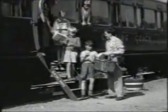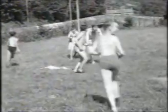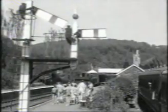The coaches themselves were former mainline corridor stock, which were brought to the line at the beginning of each season and returned to Swindon at the end of it for winter maintenance and overhaul. The signal on the right gave access to the camping coach siding.